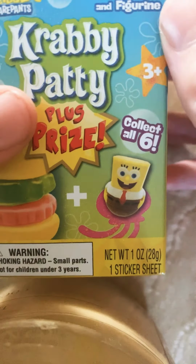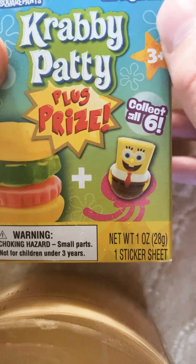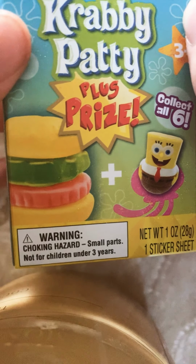All right, our second item is this Krabby Patty Plus Prize. Comes with a Krabby Patty gummy, I believe, and a mystery toy thing inside. Let's open her up. Dang it. I don't know why people think putting tape on boxes is a smart idea.